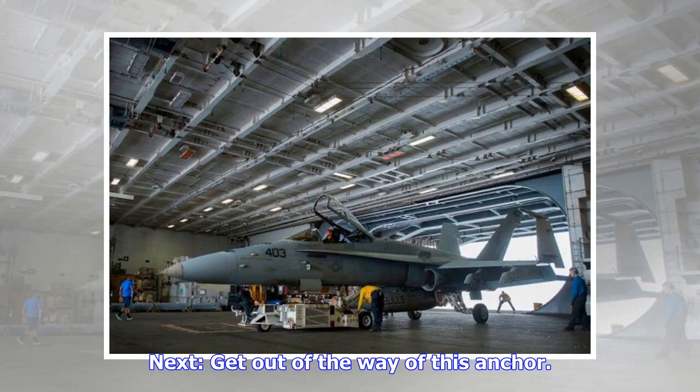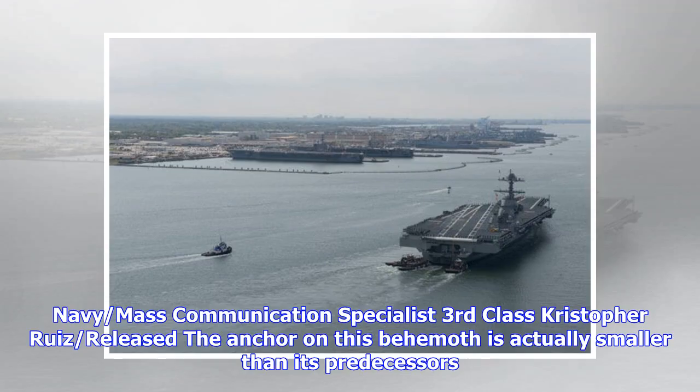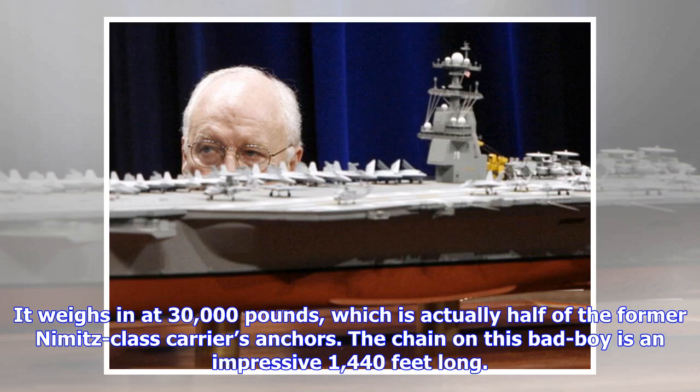Next, get out of the way of this anchor. 5. Anchors away, sailors polish the capstan inside the ship's forecastle. U.S. Navy Mass Communication Specialist 3rd Class Christopher Ruiz, released. The anchor on this behemoth is actually smaller than its predecessors. It weighs in at 30,000 pounds, which is actually half of the former Nimitz-class carrier's anchors. The chain on this bad boy is an impressive 1,440 feet long.